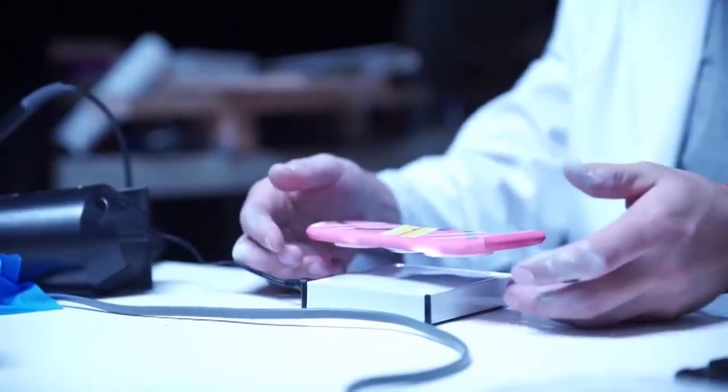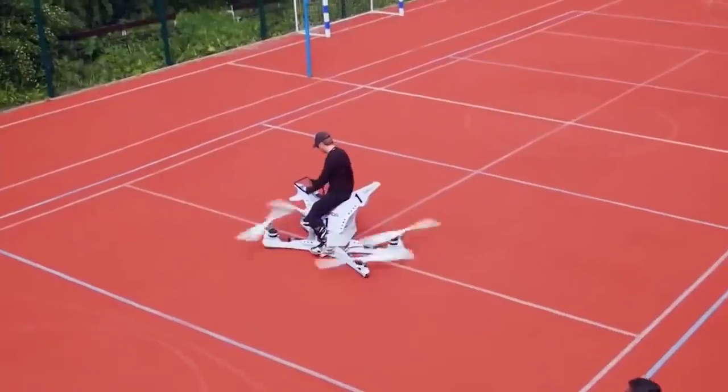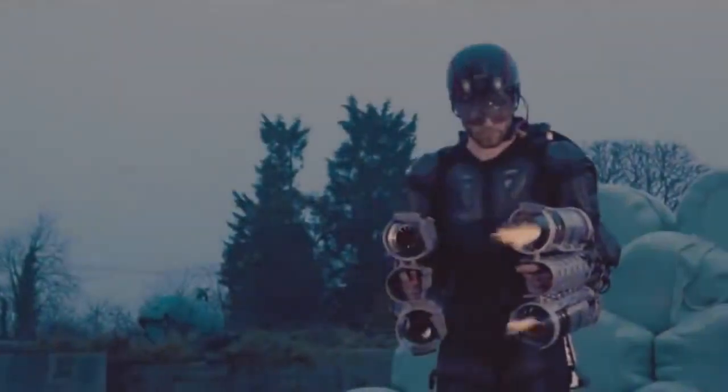Since the release of the film Back to the Future, enthusiasts from all over the world dream of inventing the hoverboard of Marty McFly. Today we will talk about the most famous flying devices, from hoverboards, powerful jetpacks, and tricopters, to large personal inventions that you can turn into a superhero for a few moments.